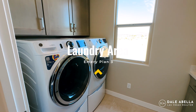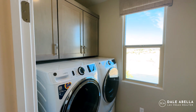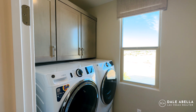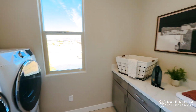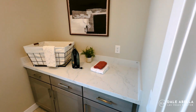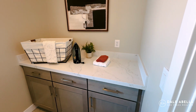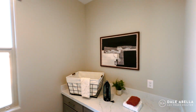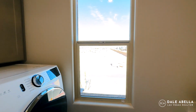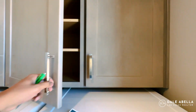It's cool. So this is going to be your laundry room. Again, the washer and dryer is not included. But this is actually included though. You're going to have your base cabinets at laundry room with quartz countertop. It just won't be this quartz and these cabinets, because these are upgraded cabinets and quartz. And if you want additional cabinets like this, I believe you can upgrade to do that.